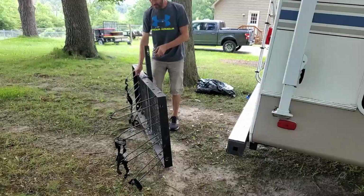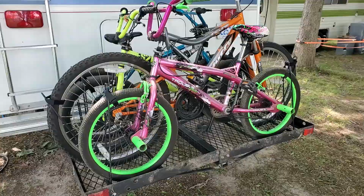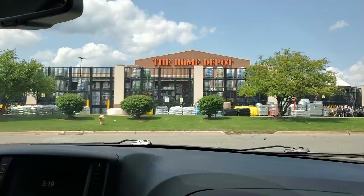Super dad here, getting the bike rack going. Oh yeah, ready to roll.